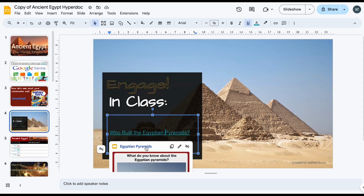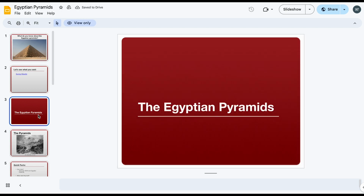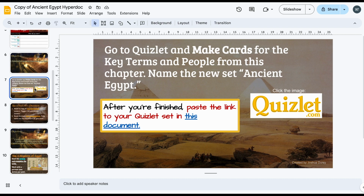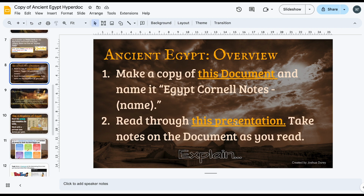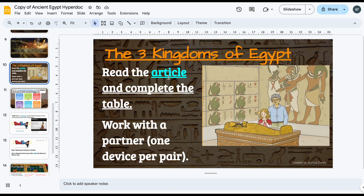Then the next section is to engage and read through a basic introductory slideshow of who built the pyramids. Then it moves on to the Explore section, which includes a video, an infographic, a website, and a presentation. As we go through the hyperdoc, it is a fairly typical example where the user clicks on an article or clicks on a video and is asked to read or note what the content says. As we get to the end, their finishing task is to apply their knowledge and to go and make a Powtoon of the interesting facts that they learned from one of the readings.